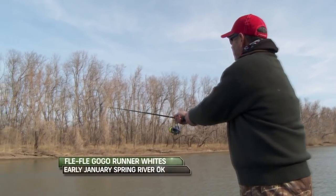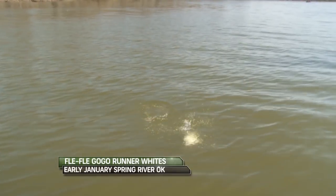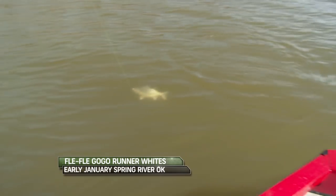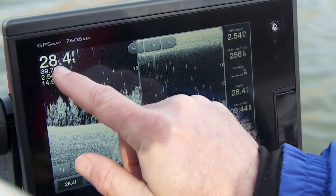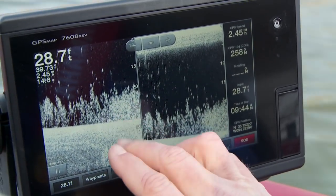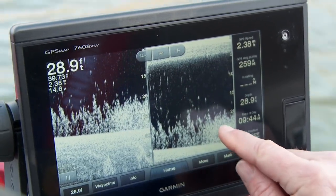Well, tell them what you're looking for there, Jeff. Okay, when we're looking for white bass, this time is pre-spawn up in these rivers. What we have here is, right now we've got a layer of shad and small fish in 28 foot of water hugging the bottom. You can see how this is getting a lot brighter right in here. That means the fish are getting a lot thicker. There's more and more of them.